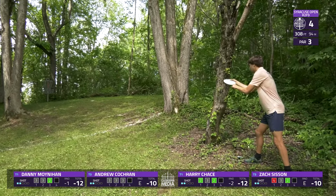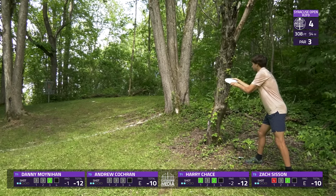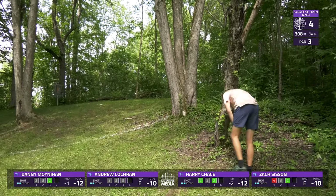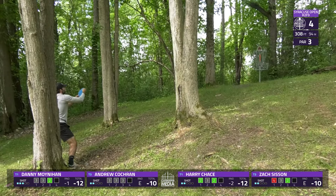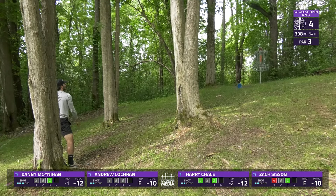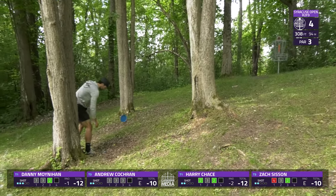Yeah, he went a little too straight off the tee. But this is what Harry is left with. So not the easiest basket to get to. Yeah, that uphill at the end of the flight as we see, sit down.